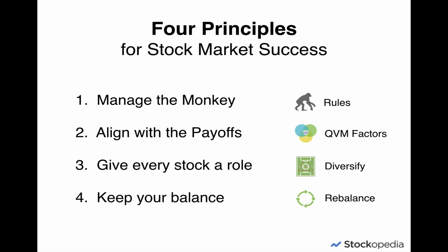One of the very key points that I'll be going into in a little bit of depth is the idea of rebalancing, keeping your balance. Over time, the stocks in a portfolio will drift: the prices will drift, the valuations will drift, and the rankings will drift. What that means is that over time, a portfolio will tend to end up becoming averagely exposed to those factors. So what you have to do is rebalance a portfolio to keep it in line with the kind of factors that pay off in the market. I'll be explaining this.